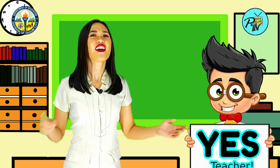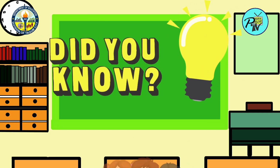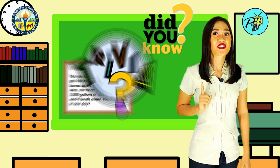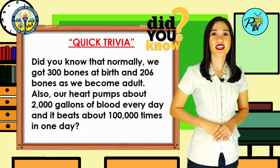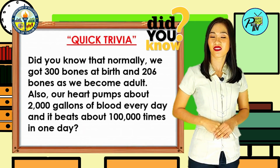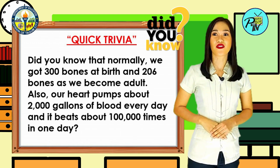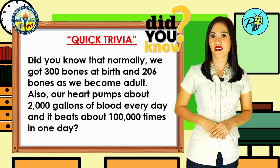Did you understand now the different functions of the major organs in our body? And how important are these organs? Great! We will learn more about them. Did you know that normally we got 300 bones at birth and 206 bones as we become adult? Also, our heart pumps about 2,000 gallons of blood every day, and it beats about 100,000 times in one day.